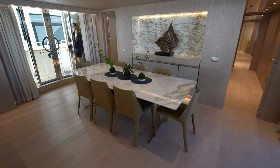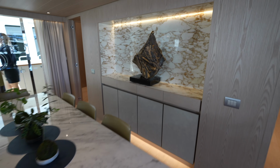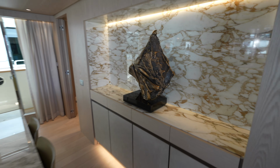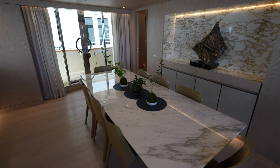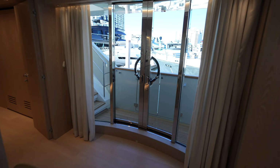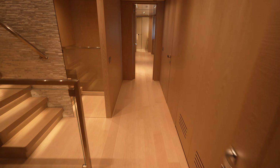And here is the formal dining area. Look at this stunning art piece in front of the marble. And then you also have double doors on each side, so you can really open up this space. I don't know if this is more your style. This is very fresh, clean. It smells a lot newer.